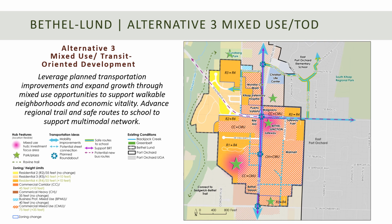And in alternative 3, mixed use transit oriented development, we say leverage planned transportation improvements and expand growth through mixed use opportunities to support walkable neighborhoods and economic vitality. Also advancing the regional trail network and safe routes to school to support a multimodal transportation network. So again, we've got the Blackjack Creek Trail connection there that was also in alternative 2. But more importantly, the biggest change you can see here is changing all of the commercial and mixed use zones to CMU, to commercial mixed use.